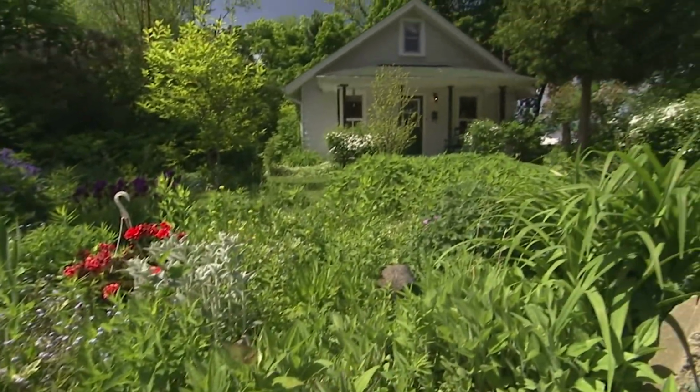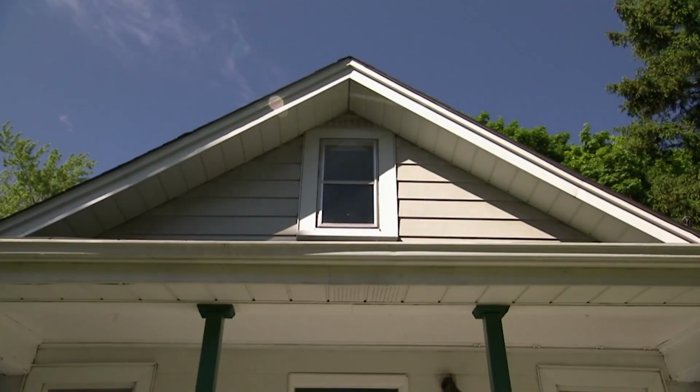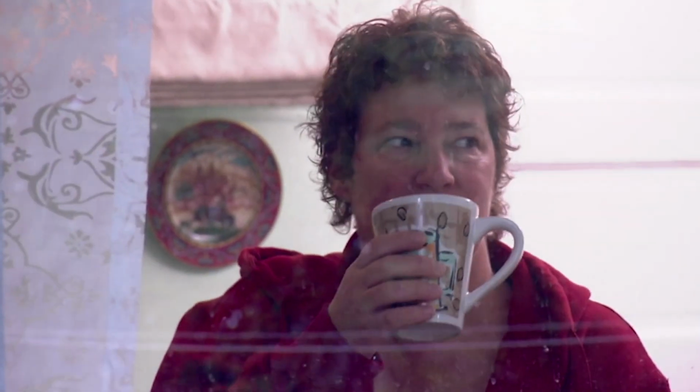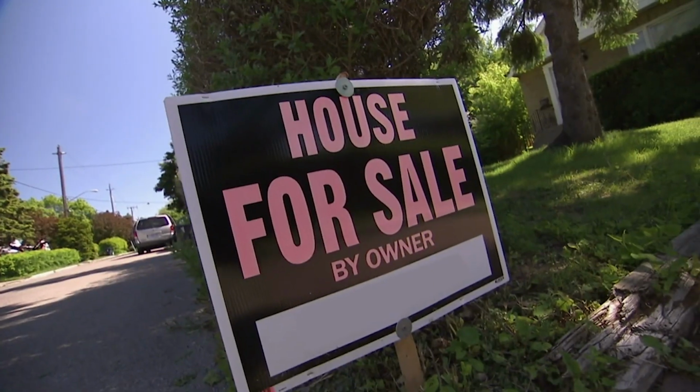But her plan has backfired. She thought her cottage would sell within days, but after a month on the market, still no offers, and the thought of carrying 2 mortgages is terrifying. I get overwhelmed sometimes. I start to panic a little, like, what if it doesn't sell? What am I gonna do? With no plan B, she's got to sell. It's time to go. It is time for us to go.